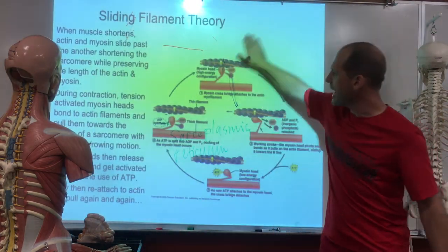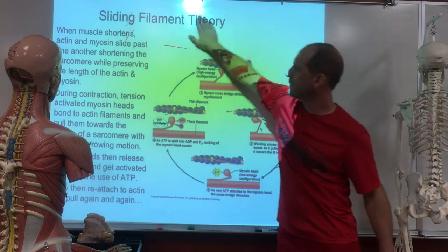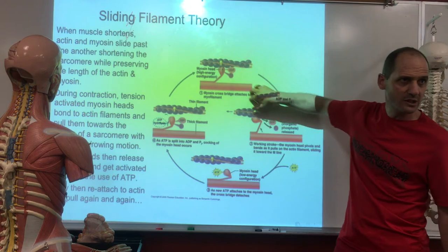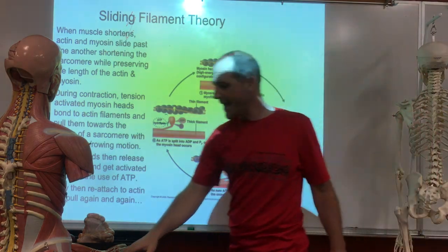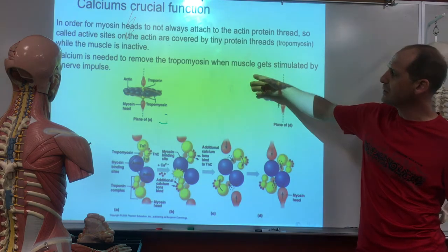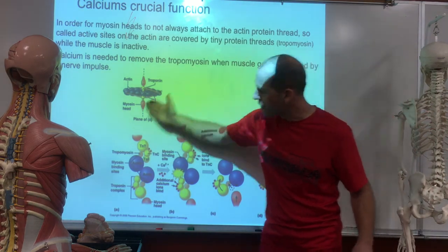How does the contraction happen we have here again? On that sliding filament theory, so you're starting this again. That's the contraction. And if you want to know more about the calcium, I have it pretty elaborate as a page here. This is a cross section.